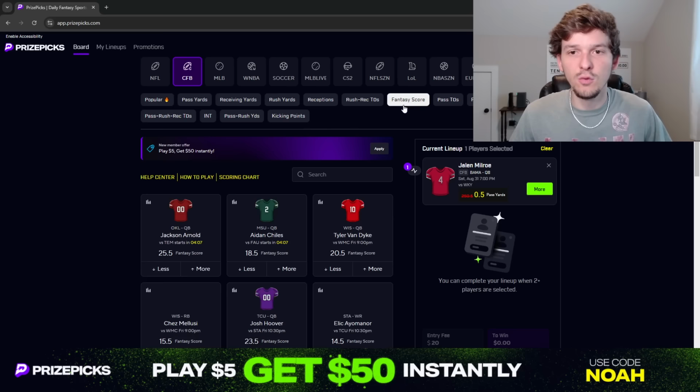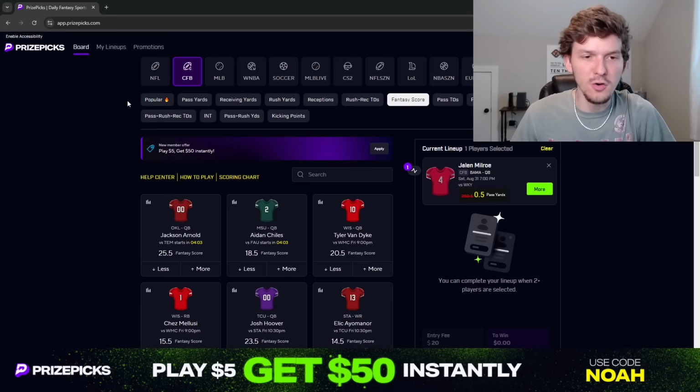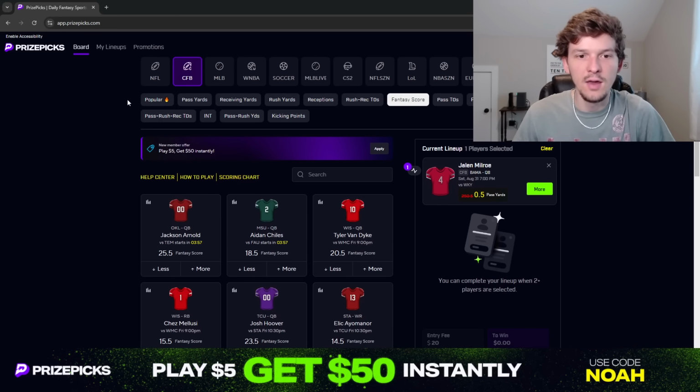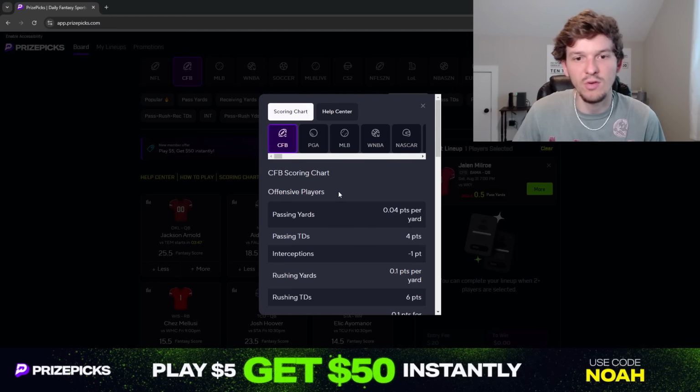So talking through the first prop I like, it's going to be a fantasy score prop, and for those of you that are unaware, Prizepicks, they're a daily fantasy platform. They're not a sports book, so on Prizepicks, you are able to take more or less on a player's fantasy score projection. And if you've ever played fantasy football before, that's basically how fantasy score is calculated. You can click scoring chart right here and see exactly how it's calculated.